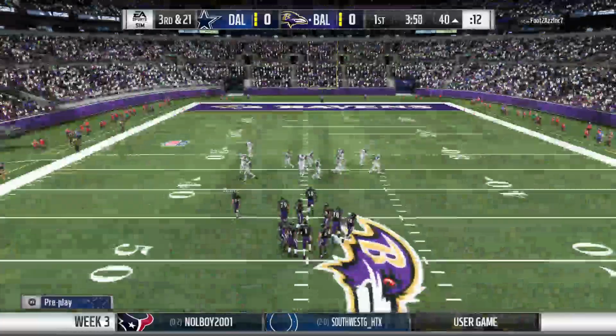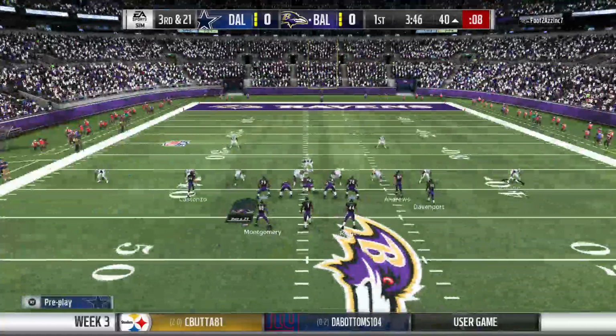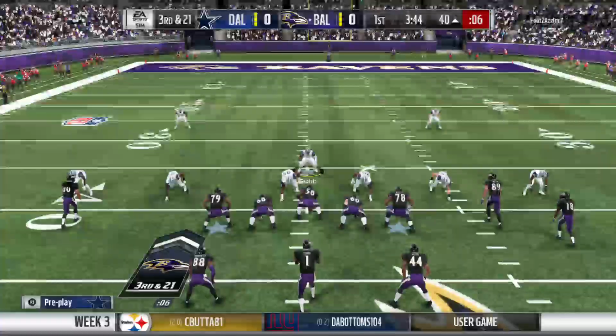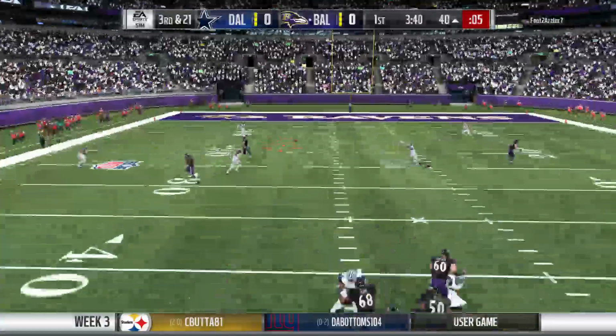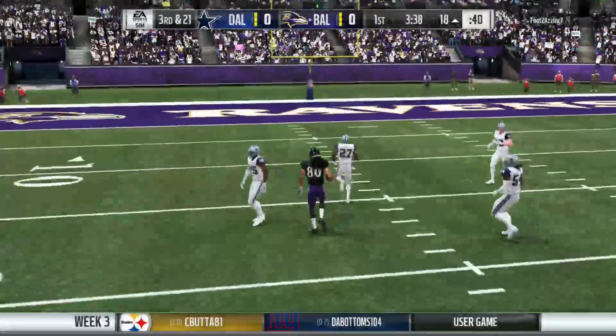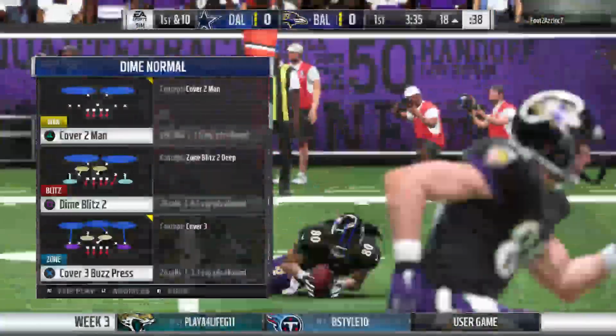Need something from deep in the bag of tricks here after 1st and 2nd down went backwards. It's 3rd and very long. Operating from the gun, Gordon. He goes full extension, and he's got it. A good pickup there, 22.